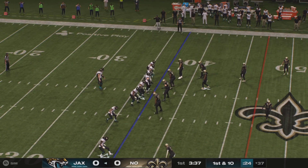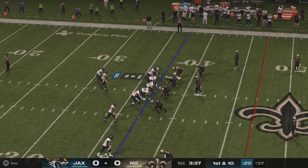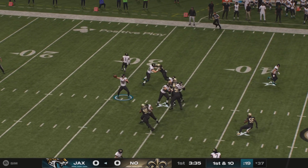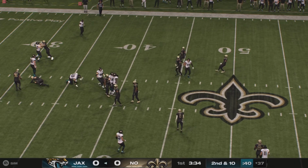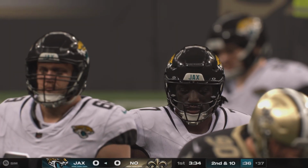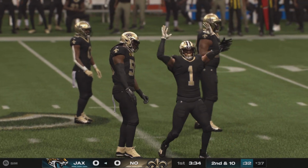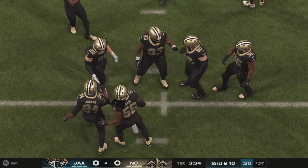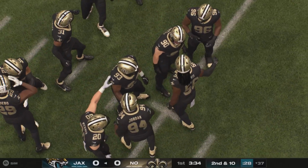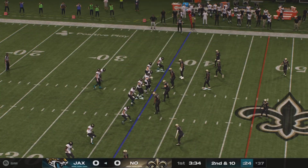Very good starting field position for the Jaguars offense as they come up 1st and 10 at their own 37. Now Lawrence. And incomplete, he dropped it. Maybe a rookie mistake there, 2nd down. Not a great start dropping his first target, but let's face it, it won't be his last chance because he'll get opportunities to make up for that one throughout this game. 2nd and 10.